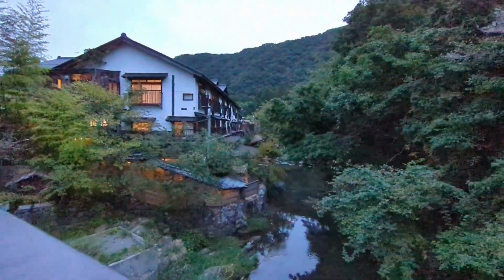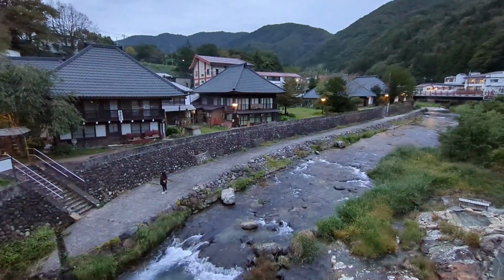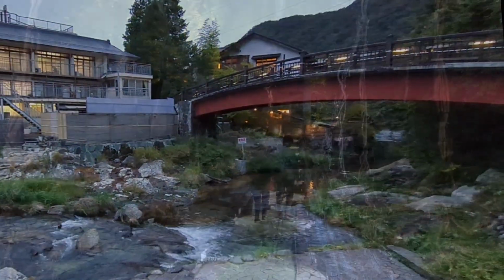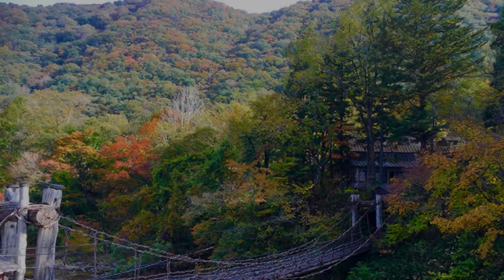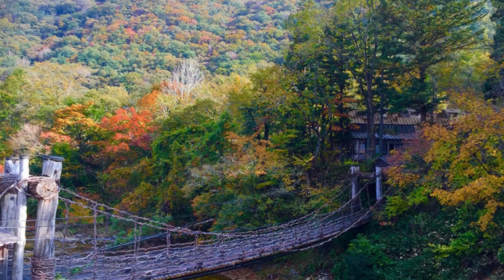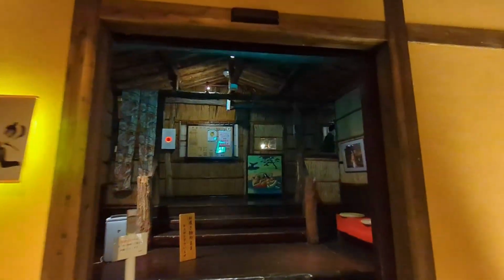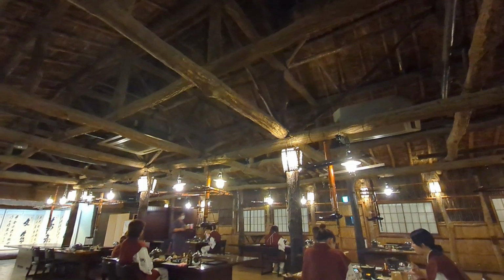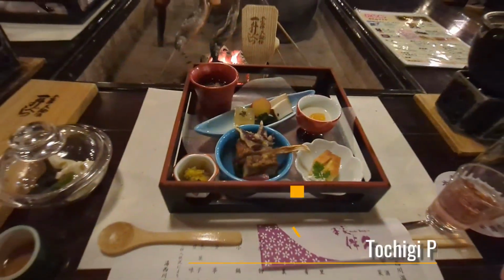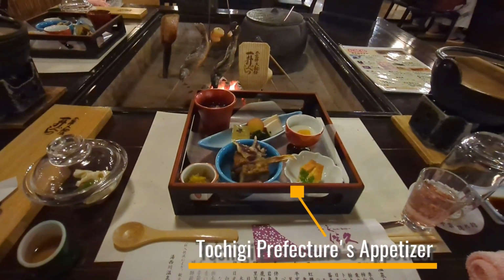Around the ryokan, you can find shrines and enjoy beautiful scenery, including a river. To reach the dinner venue, you'll need to cross this bridge. It's a bit dark, but during the autumn foliage season, it looks like this. In Yunishigawa, the dining style that combines the traditional Irori culture with kaiseki cuisine is well known.